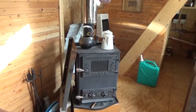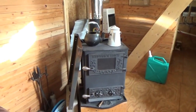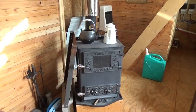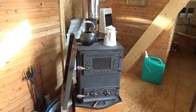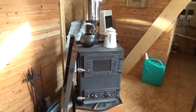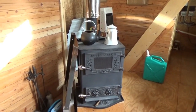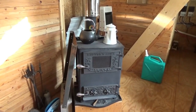And actually later today I'll have the windows open because it'll get too hot in here, even with that damper down all the way. I do maintain a burn to keep the humidity down and just to keep it going, and to keep a bed of ash in there, which helps insulate the stove and helps further reduce wood consumption.